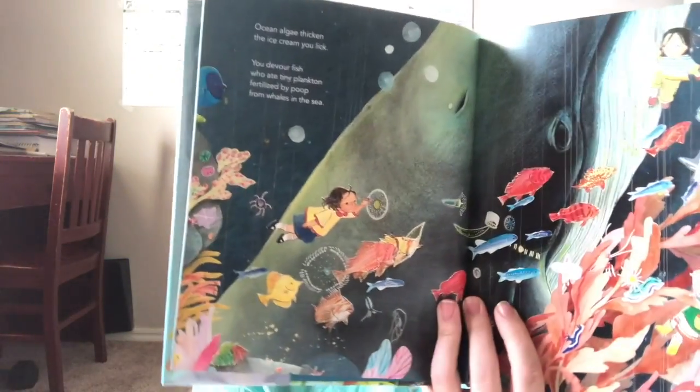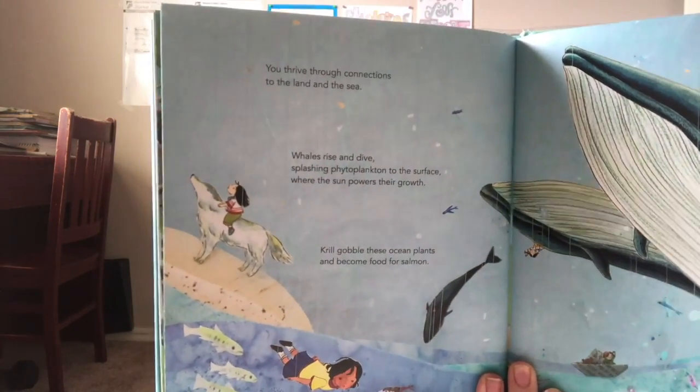It talks about how the fish eat plankton and then they fertilize with their poop, or the plankton is fertilized by poop from the whales in the sea. So it just talks about simple things that happen, that we are all connected somehow and in some way. Let me see if there's another cute one. Like, krill gobble these ocean plants and become food for salmon. It's illustrated beautifully. It's just an absolutely adorable book.